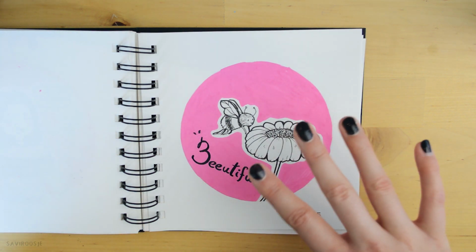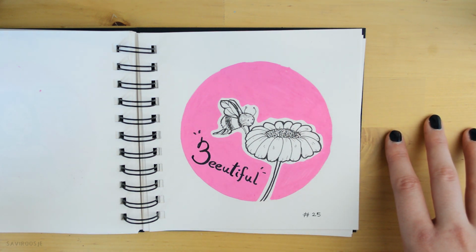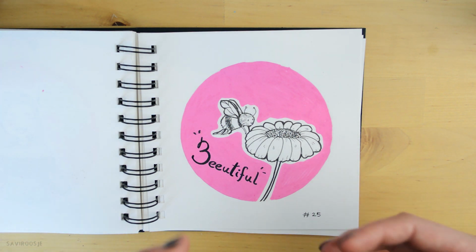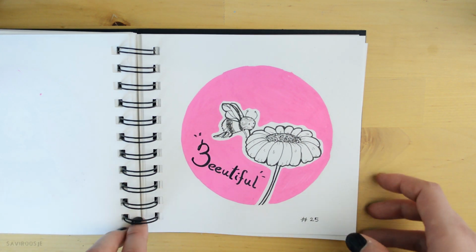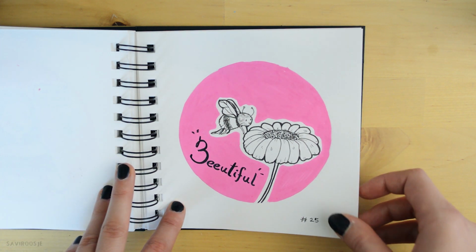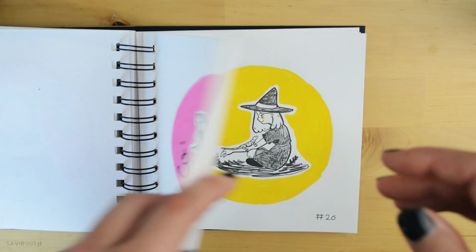So I have a lot of respect for everyone who could make so many detailed drawings in Inktober. Like, that's insane. I couldn't do it. I just did what I could with this simple style, and it still was hard, but I'm still happy that I came this far and that I finished it. Anyways, let's move on because I really don't like this drawing.